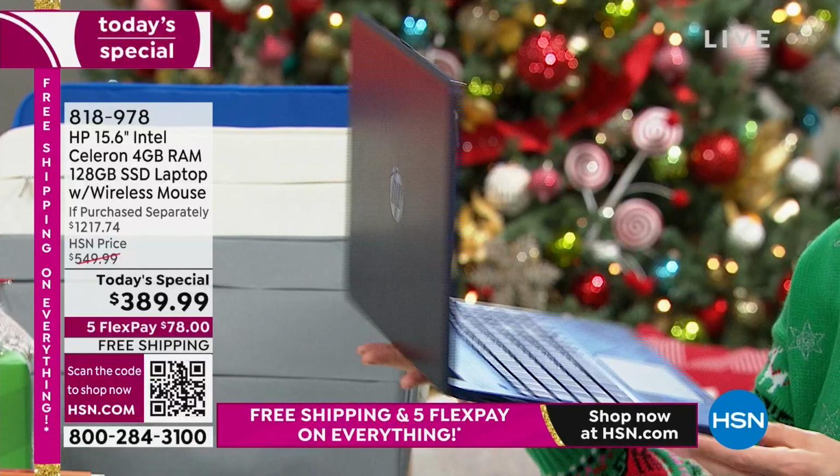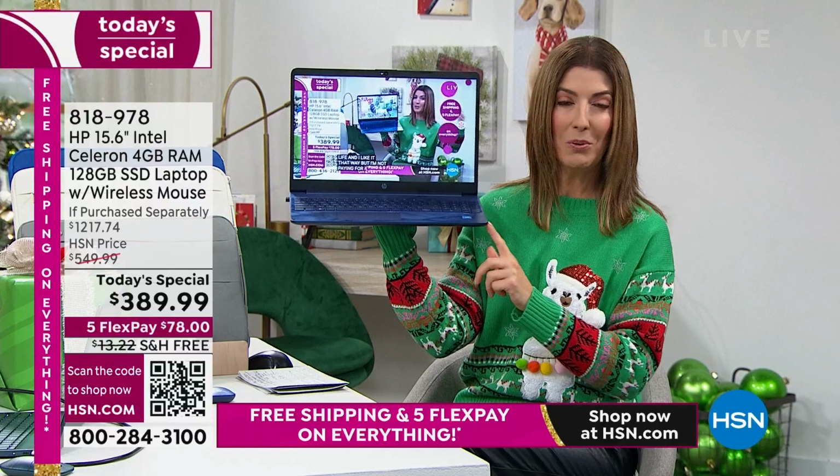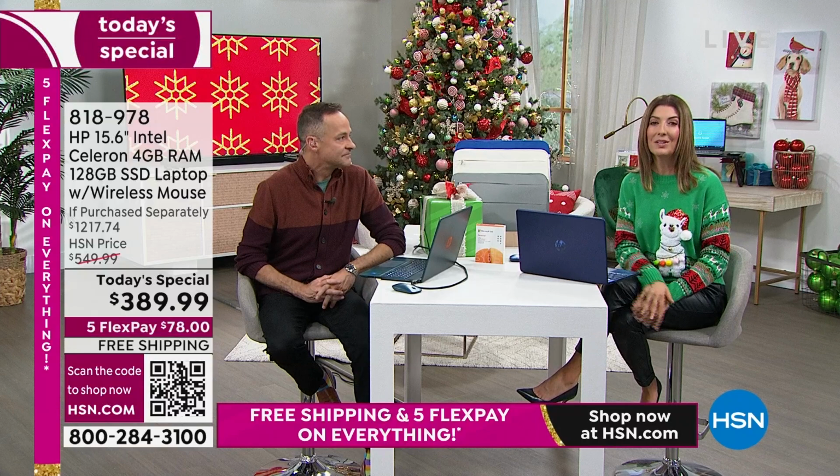So if you're on a budget, you're looking for a great computer with a nice big screen, it's got a webcam, it's got all the different fun ports, USB ports, SD card reader spots, it also has a plug for your headphones. These are things that we just kind of use and we look for. I think it's got everything you need at a really great price.